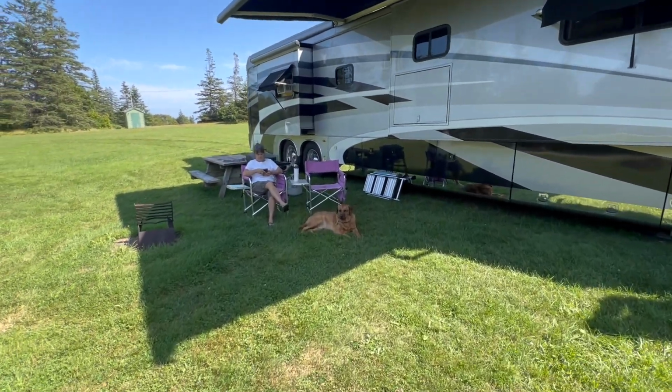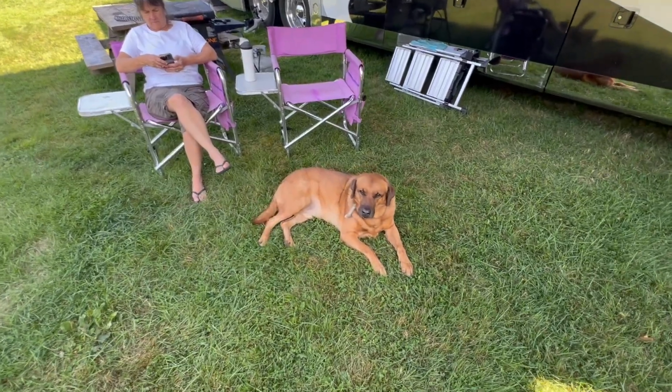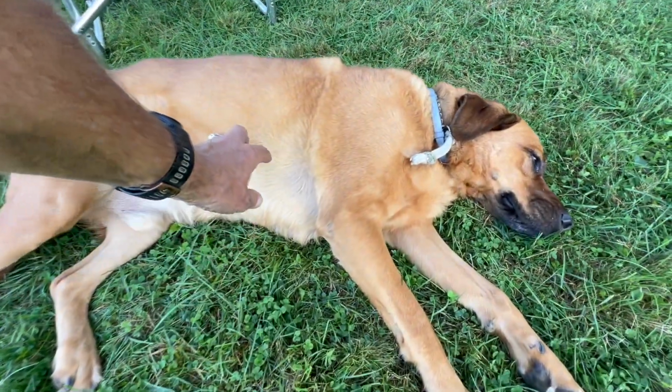There's some good hiking here. Right, Sarge? Some good hiking here, buddy? Huh? It's good. Oh, you want that belly rub, don't you? There you go.